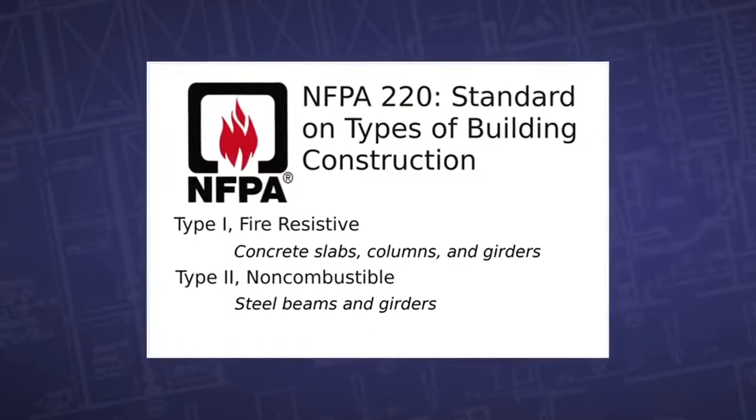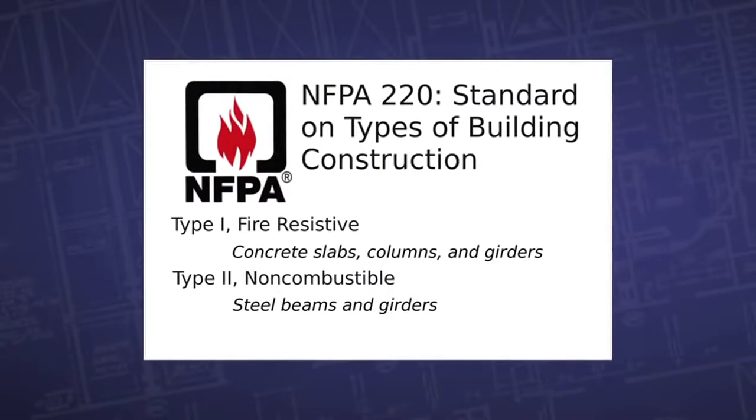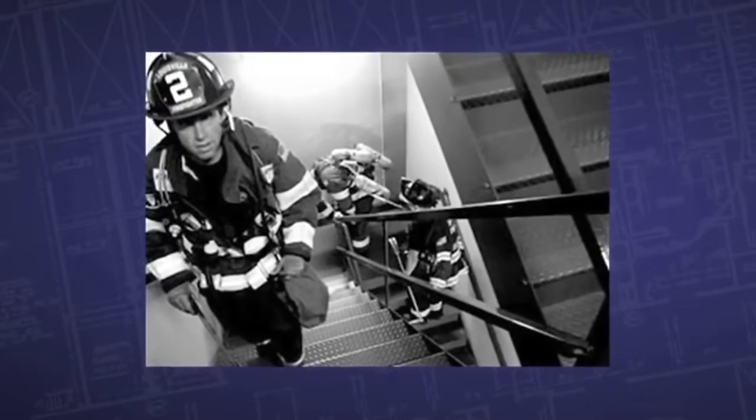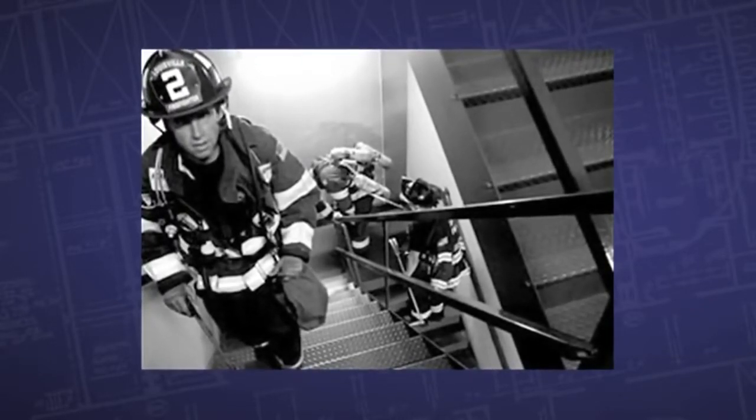In my previous career as a firefighter, normally you'd never be afraid to go into a Type 1 building because they're not combustible, and you would just charge at it and put the fire out. Never in my training were we ever taught that these type of buildings could just collapse in on themselves. There's definitely much more going on than just fire.